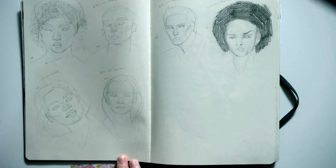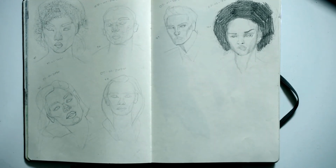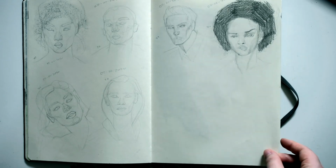Same thing here. And then I finally stopped on this one. I thought she looked really nice and I wanted to just really emphasize the hair. I don't think it came out very well, but I can't change it now.